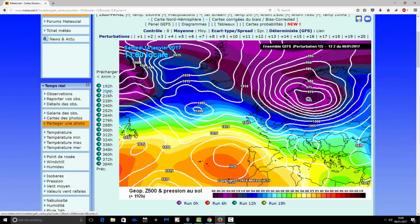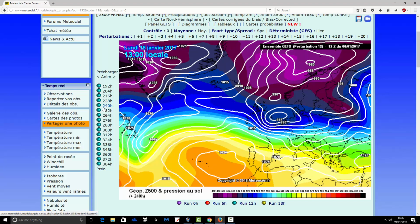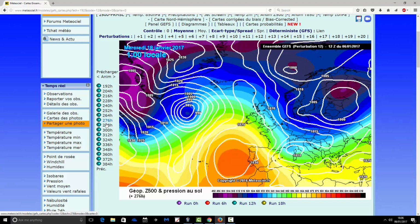Number 12 looks like this. Low pressure runs through the country around the 14th, 15th, 16th. That looks quite cold and stormy.